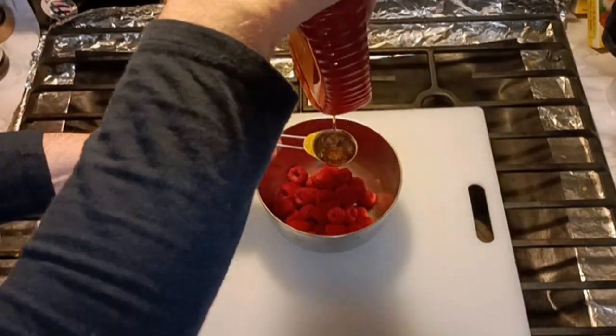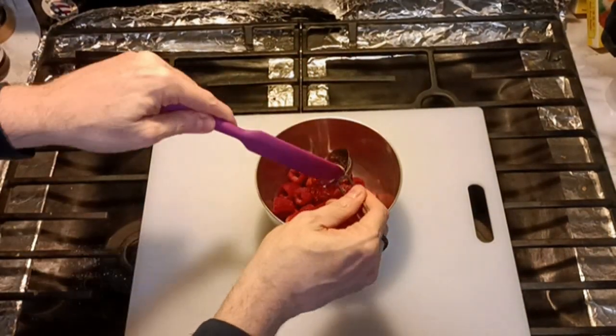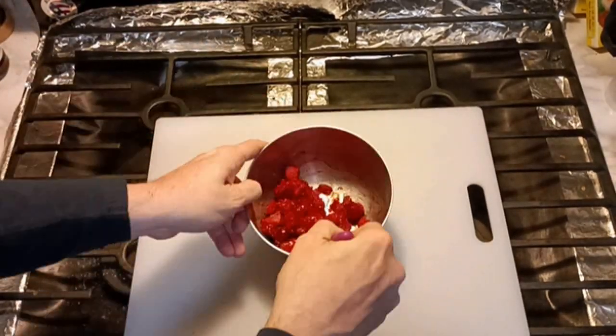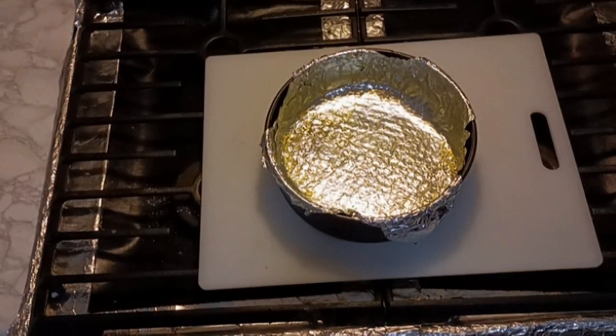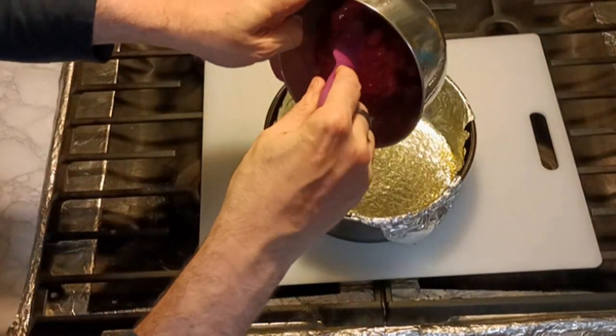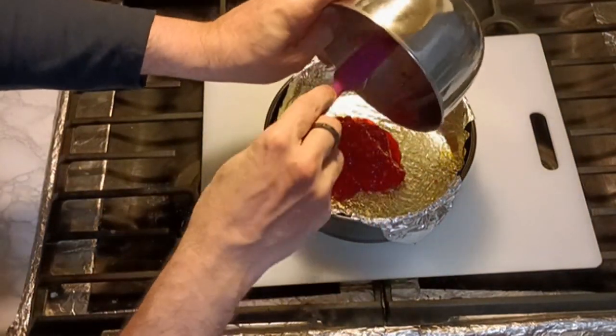Now in a small bowl, toss together the raspberries and the honey. Then grease a 7-inch spring-form pan with nonstick spray. I like to line mine with foil, but that's just my preference. Then spread the berries and honey mixture evenly into the bottom of the pan and set aside.